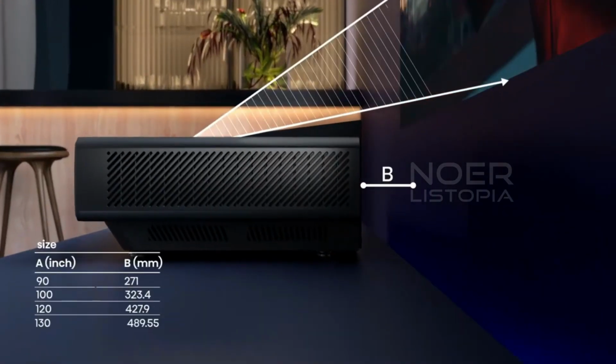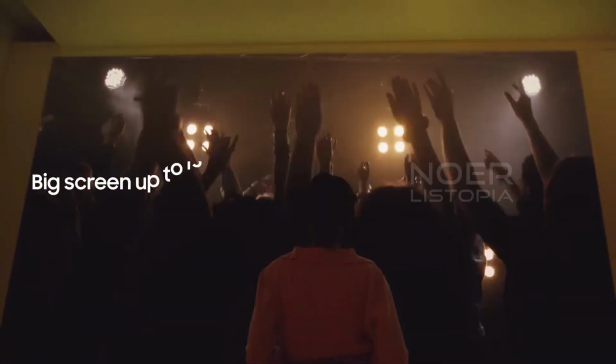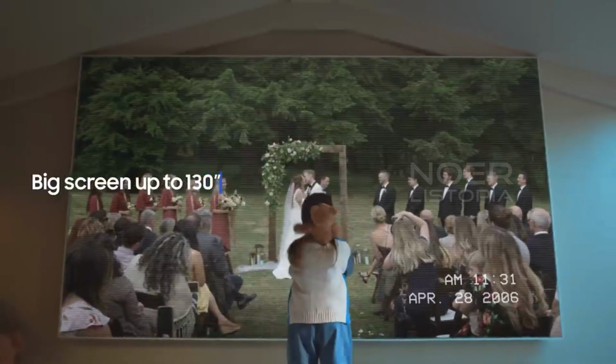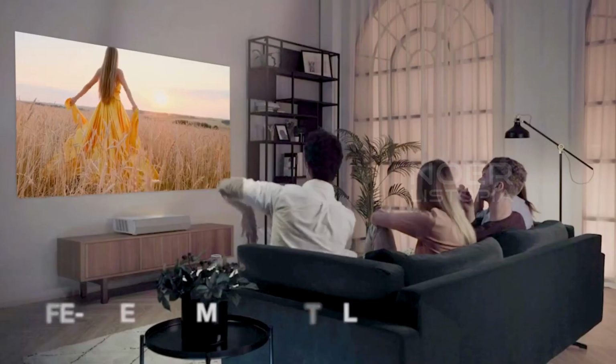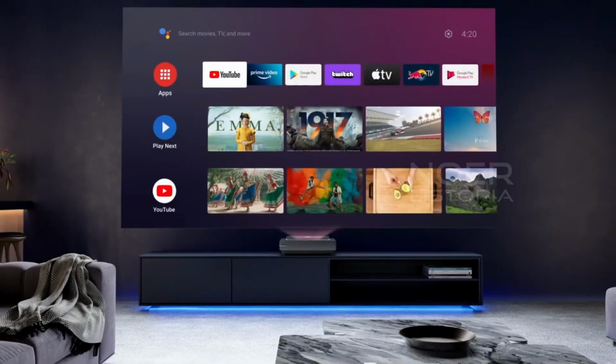In this video, we are going to show you the 5 best 4K home theater projectors of 2023 that will transform your living room into a cinema. We have researched the information and features of each product and ranked them based on their performance, design, and value.